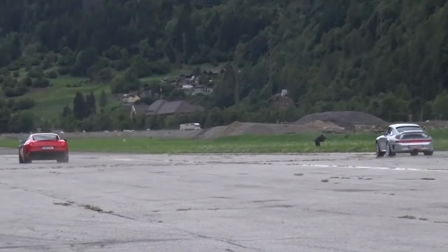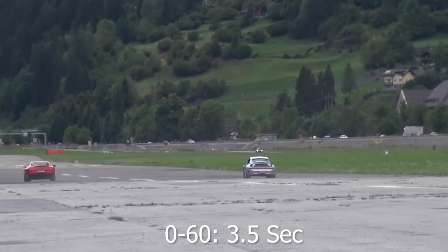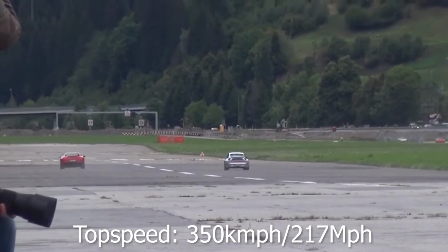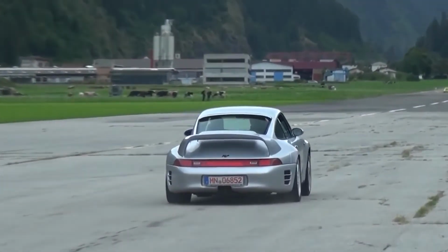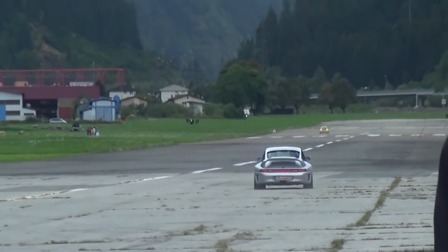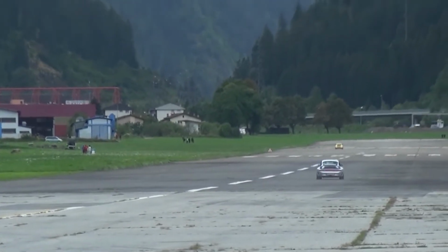Now, the 590 horsepower variant of the CTR2 Sport could reach 60 in 3.5 seconds and would go on to a top speed of 350 km per hour. And remember, this is a 6-speed manual rear-wheel drive car reaching 60 in just 3.5 seconds. That's really fast. But let's go back to the 2 models that were specifically built for Pikes Peak.